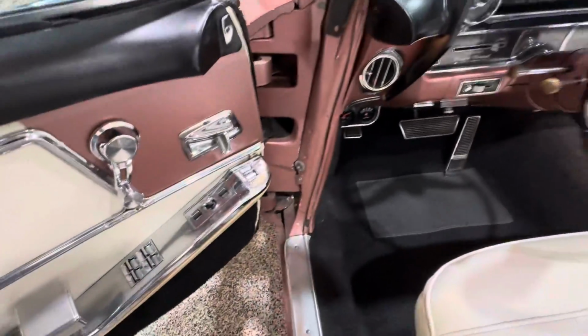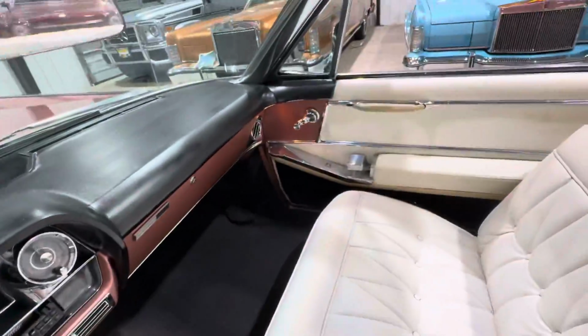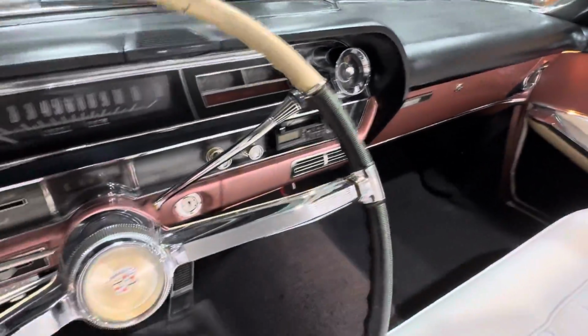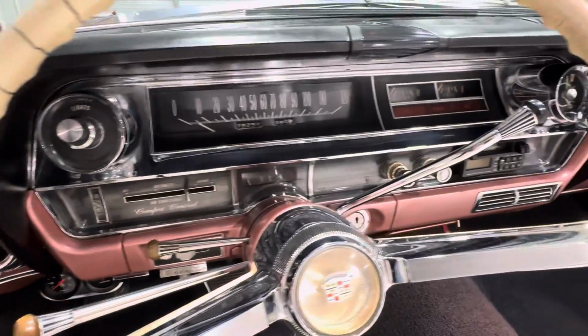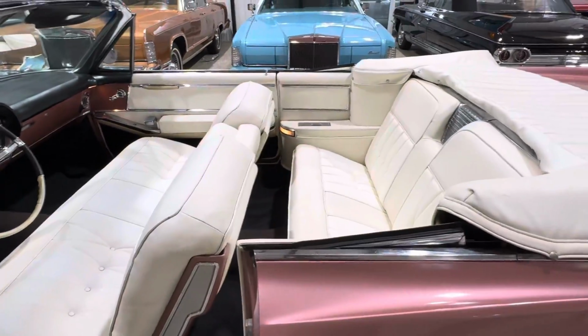All the bright work on the inside is a little substandard on these two side panel pieces there and over there. But the main trim, the horn ring on the steering wheel looks good. All the bright work on the rest of the dash looks good. Just a nice car for 25 grand, I think.